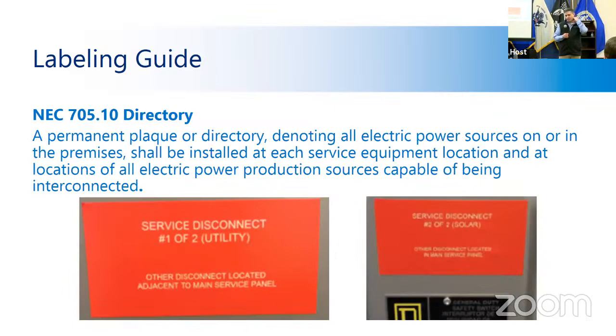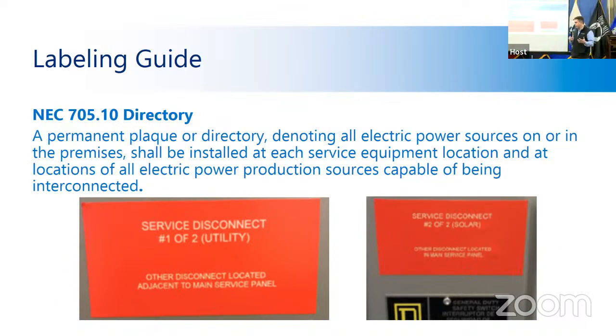Here's a service disconnect label. This is very important because this could be the first indication for an electrician working on your home that you do have PV, right? Say someone comes in the front door of your house to work on the electrical. Your PV system's on the back. They don't see it. They have no way of knowing that you have one, right?